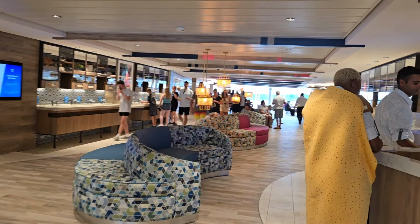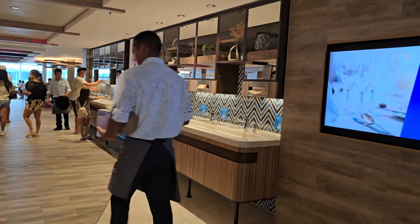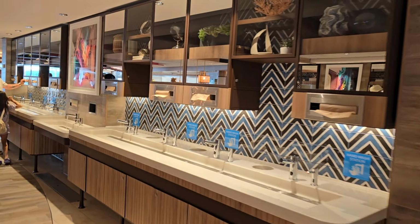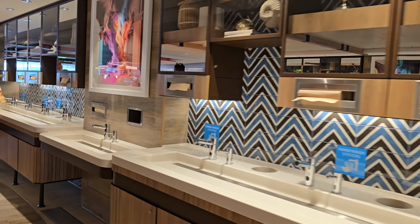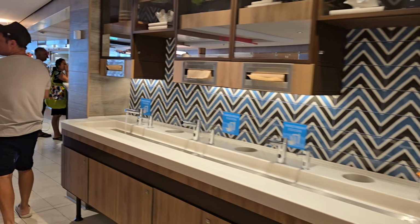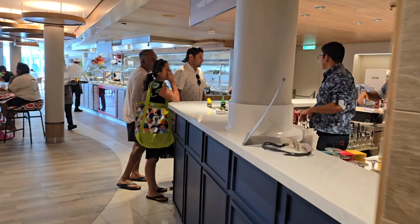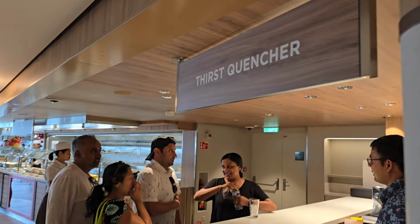Today we're diving into all the amazing food spots aboard the brand new Utopia of the Seas so you can make the best choice possible on your biggest weekend cruise ever. Whether you're craving international flavors or classic comfort food, Utopia has it all. Let's explore each dining venue, where they're located, when they're open, and a fun fact for each spot.